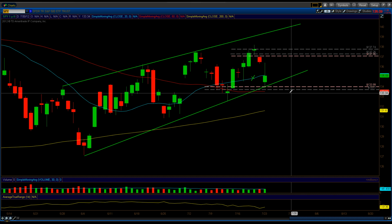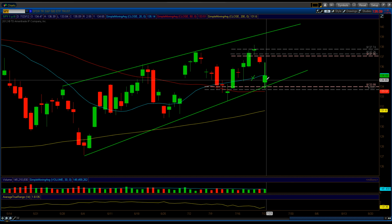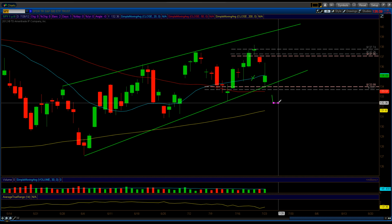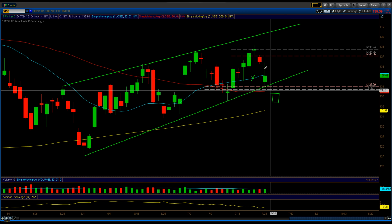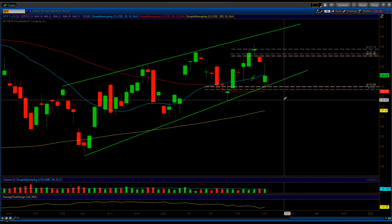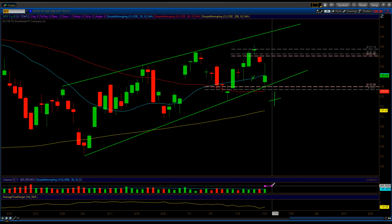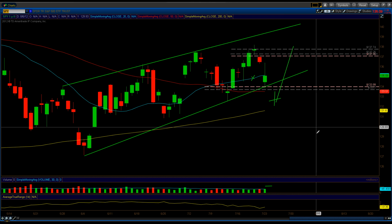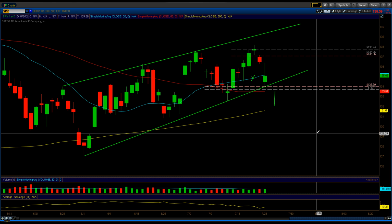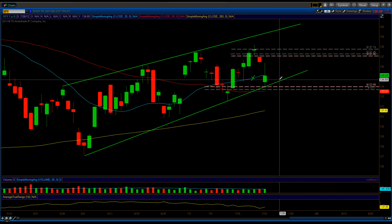Now, the point is this. We have this pivot point here. We had 1 day, 2 days. I need at least one more day, which would make 3 days. So say we have one more day and then it creates a doji candle on higher volume. Then I say, okay, short-term bullish, I will go in. Right now, I'm staying in cash simply because I just don't know what's going to happen.